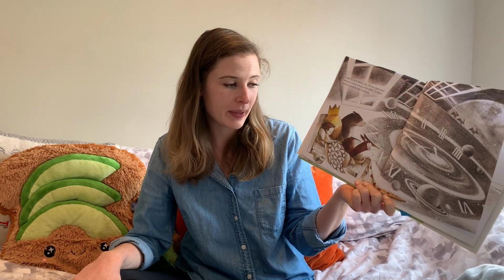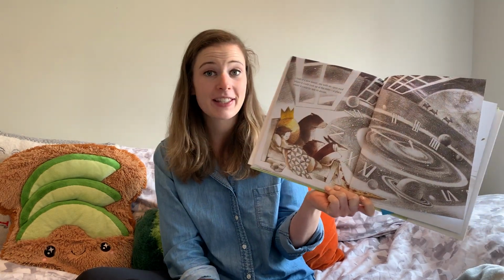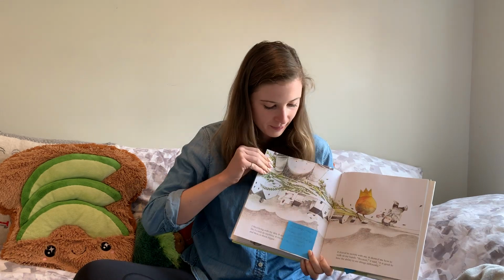I built it a new house, one with an open roof where it could look up at the stars, a place where it could be safe to dream. I'm starting to notice something about the colors in this book. The author has made a decision about the colors.